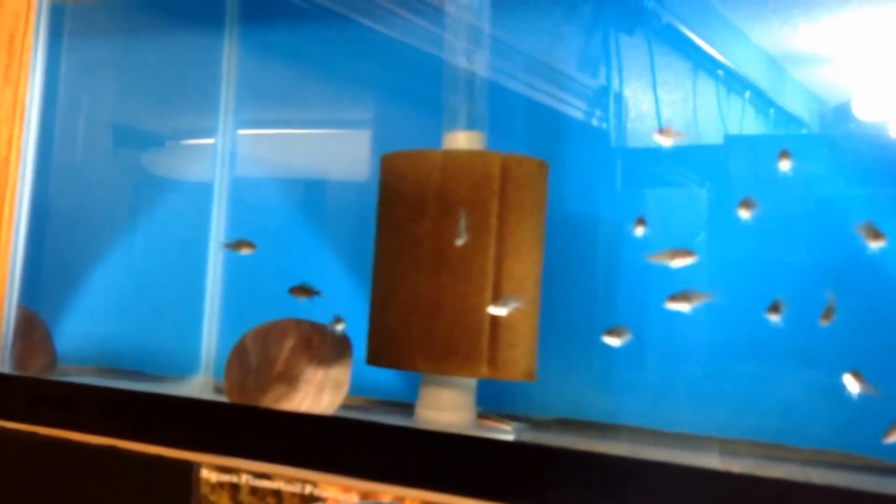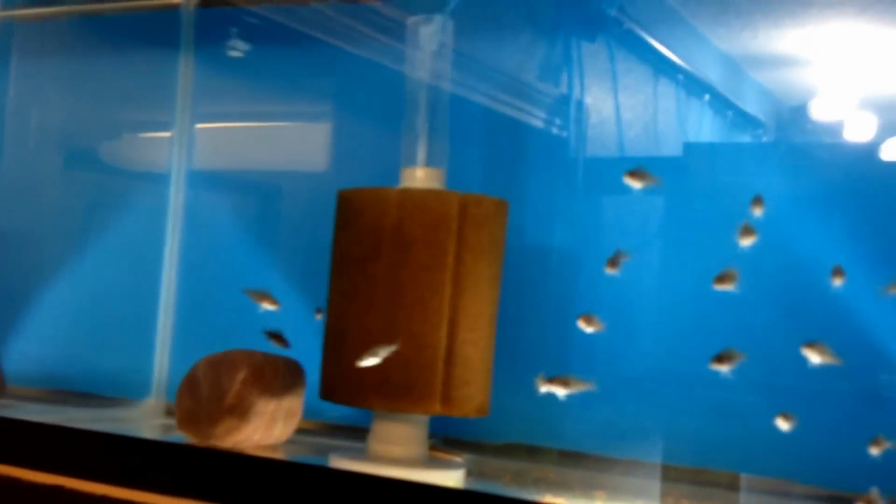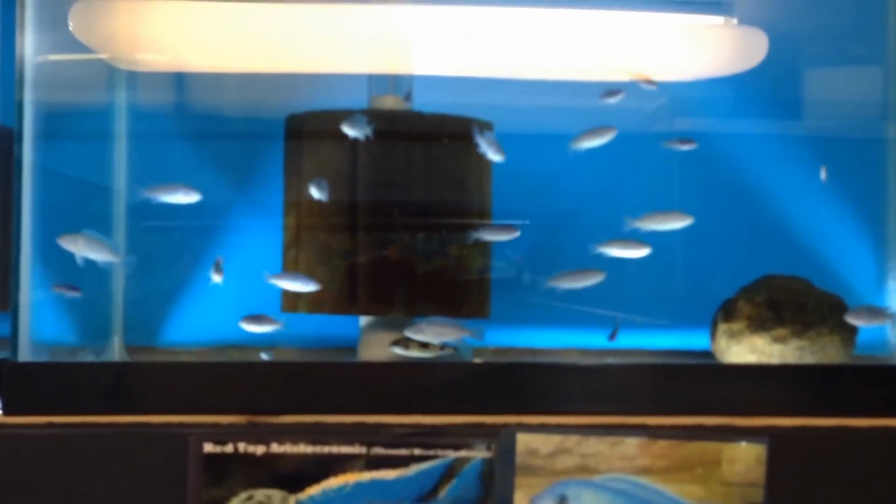Let's see. Let's go along the top real quick. Angara flame tails. That's our only batch of fry out of them. I got an empty tank here. Cobalt blues. Up in our show tank upstairs, we got a male and a female. They bred twice for us. So of course we're gonna keep the fry. Got a really nice looking male.